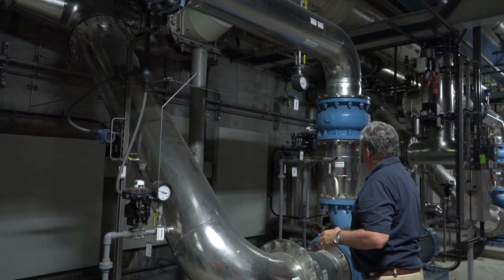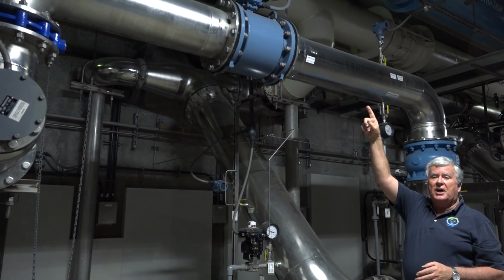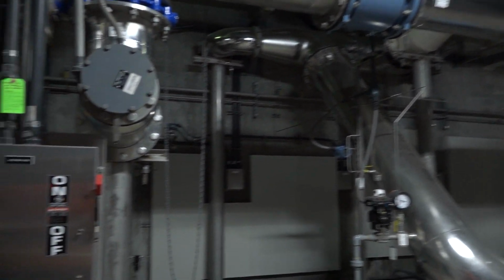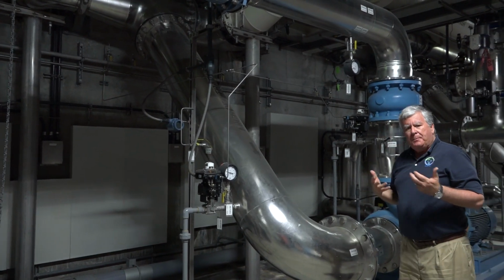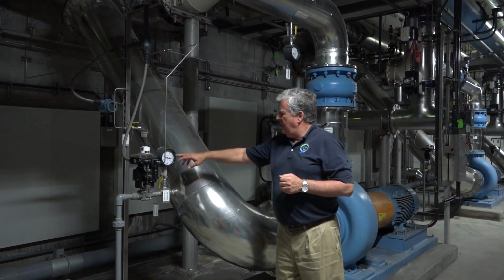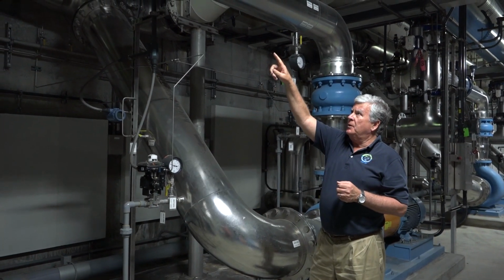The water then comes through the pump, goes up through the valve, flow meter, up into the big blue pipe on top, and then all of that water goes down and goes through the 84-inch blue line on the far end of this aisle. So what's happening here is we're taking in a lot of data. We're measuring pressure, we're measuring temperature, we're measuring water levels on the inside, we're measuring flow.